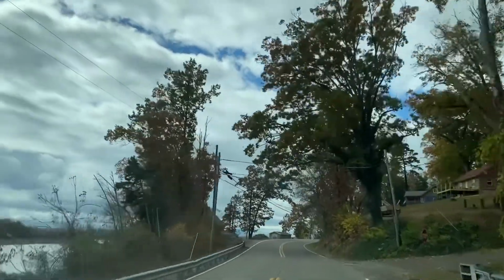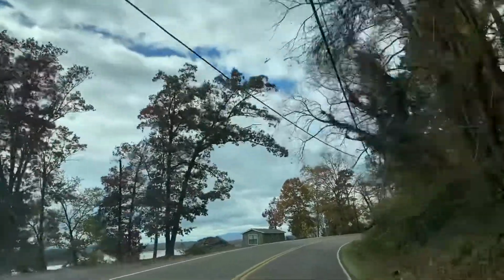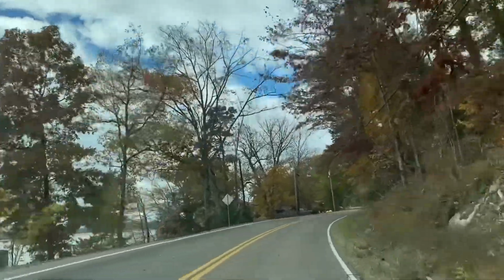See Douglas Lake. What's left of it since they have drained most of it down for the year now, I guess.